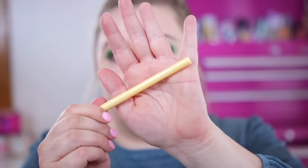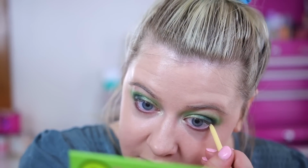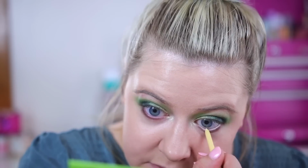For eyeliner, I'm going to go in with this ColourPop one. It's the cream gel liner in the shade Extra Frosting. It's just this pale yellow. I'm thinking it's just going to look almost white. Yeah, it looks almost white on the eyelids, but that's okay. That was the first time I used it. I got this in a big bundle set.